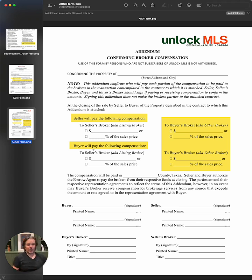Now, what this does, the agent, you're putting together a reasonable offer, I'm assuming, right? The agent then has to deal with this. So they've not communicated with us. We don't know what they prefer. And when they respond to the offer, that's when we will discover what they prefer.